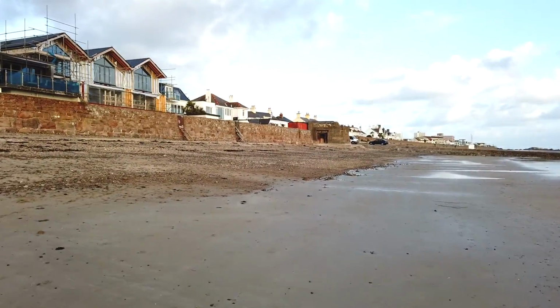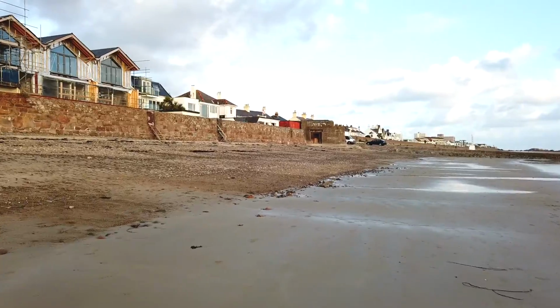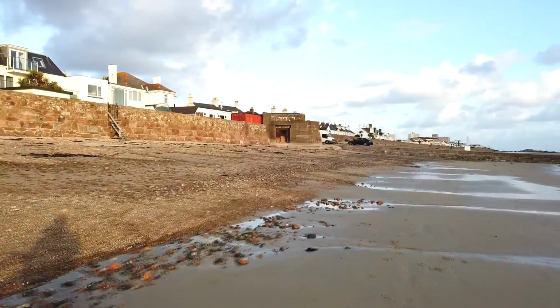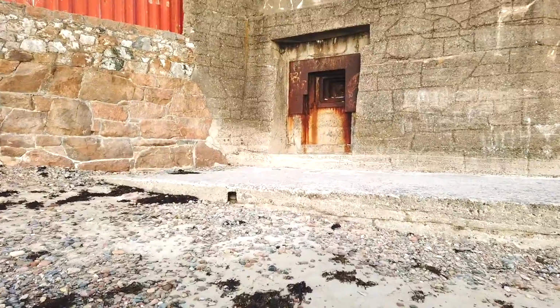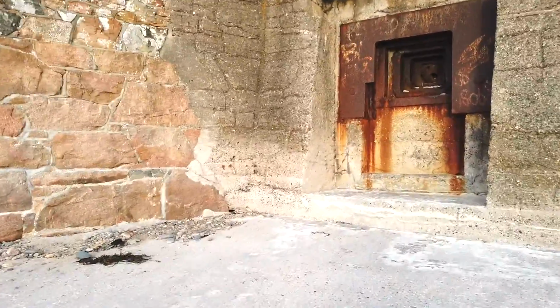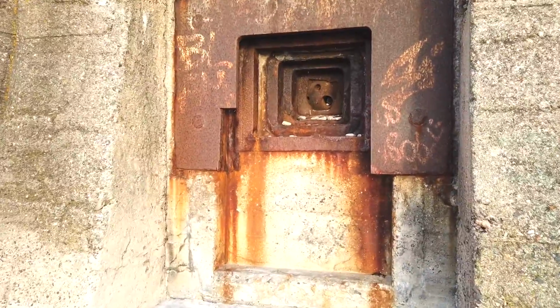It's like some sort of gun turret. Some sort of defence. See where the machine gun would have come out of that rock face. This gun is in place because it's got the whole view of the beach. Amazing.